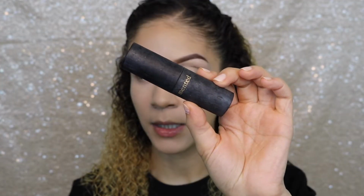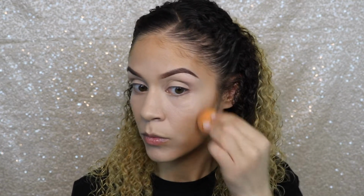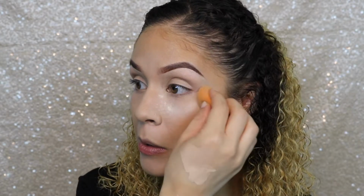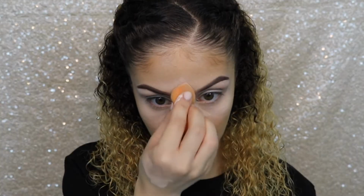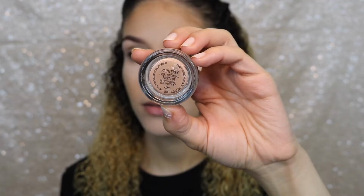I'm gonna spray my skin really quickly with my Pixie Glow Mist. For contour, I'm going to go in with my Mented foundation stick in the shade L20. To set my under eye area, I'm going to go in with my Airspun powder in the shade Naturally Neutral. I'm going to go ahead and prep my lids with my MAC paint pot in the shade Painterly.